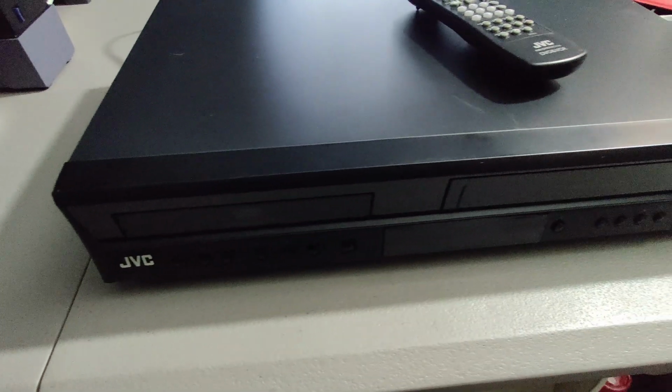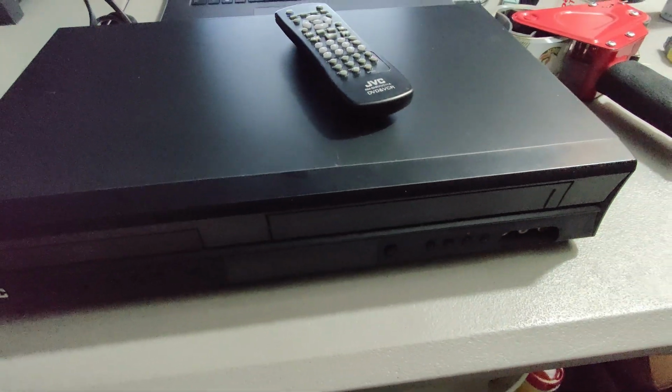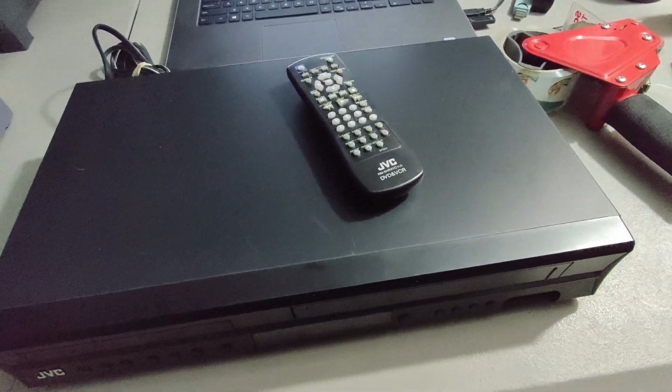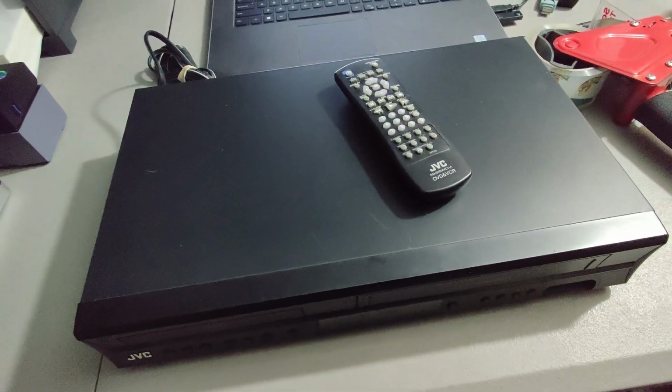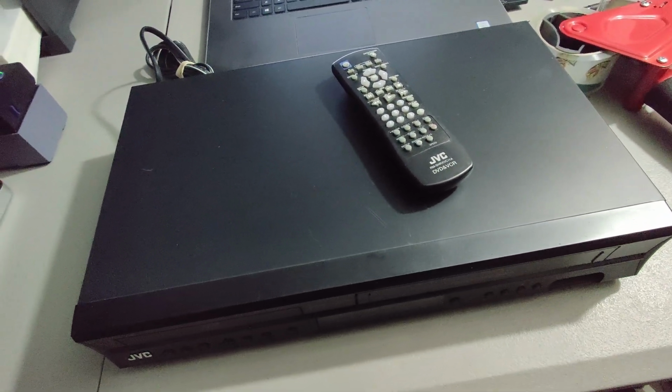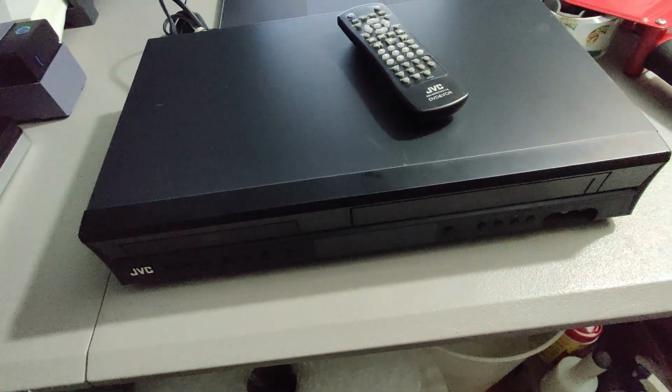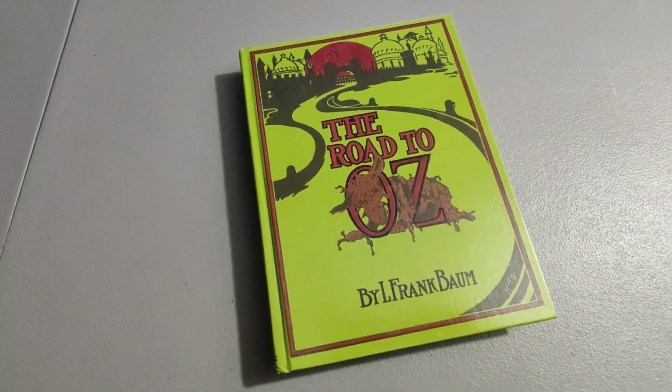I picked up a couple of these JVC combo units. They are not on Amazon. I got one at a yard sale, I think for $5. I think I paid $10 for one at Salvation Army, but I sold one here for $80 plus shipping for a total of $99.41.